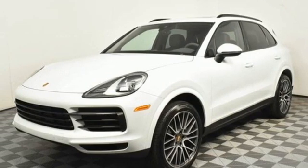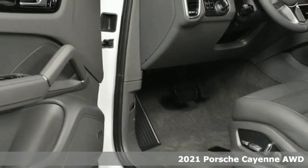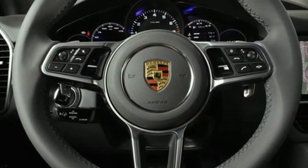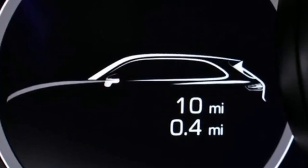Here's a new 2021 Porsche Cayenne. What happens when you spice up capability? This Cayenne, it's built to handle your logistical needs as well as your fervor for fun. You'll look forward to every drive with features like these.